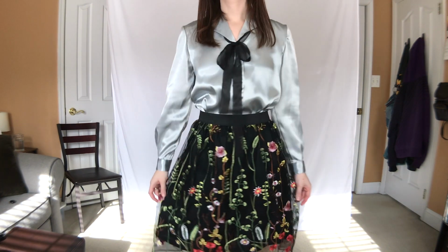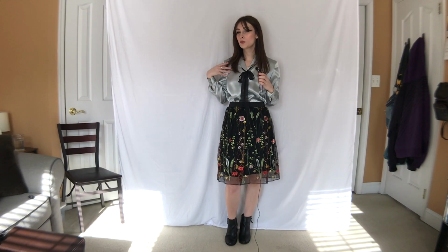This is actually a piece of scrap chiffon from my previous video. I decided to singe both ends of it and just use it as a ribbon. So no pink, but it's very feminine still. This is probably reading more gray on camera than it actually is. It's kind of like a grayish sage green satin.